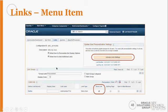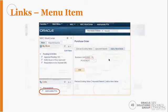Add update POs is under the procurement group, and you can show the link and activate link settings. Once you do that, it'll appear under links, procurement, add update POs. You can click on it, and it'll appear on the right-hand side.